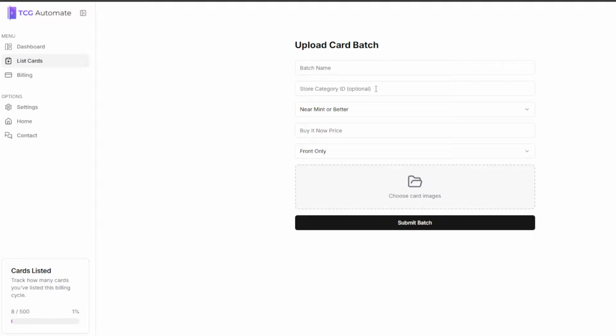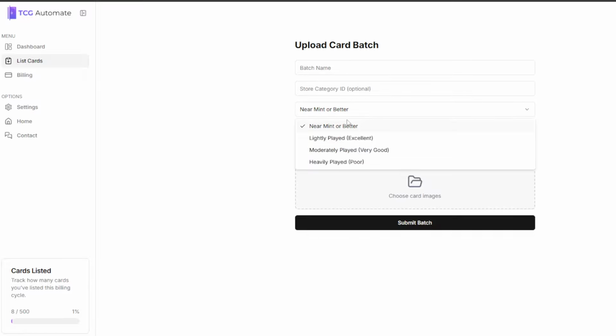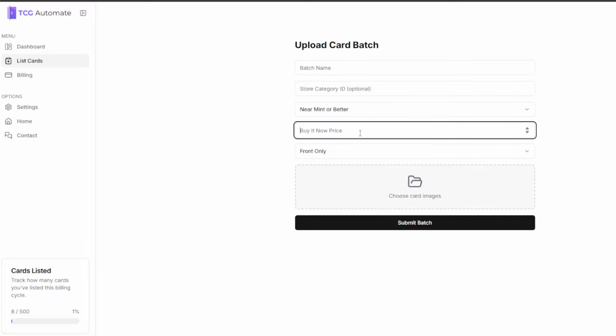And this is how you do a batch. You would grab your images and you throw them in here, and you would name your batch, your store category, which English Pokemon, and then near mint or better. So I have selected as near mint, and then you would do your buy it now price, which I just did a base $3 because I wasn't sure what everything was worth, and I saw the video from the creator that said it should calculate the price for you, and I was trusting that, so I was like, alright, let's just do a base $3, and then whatever it says the price is, we'll try to get close to it.